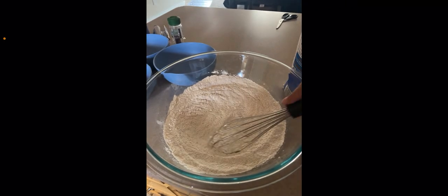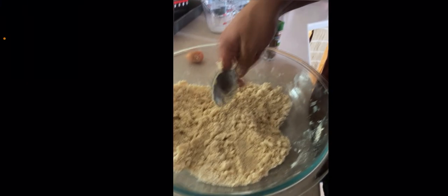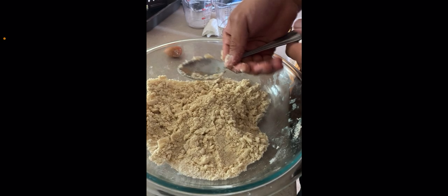As the recipe says, we have to finely pound it, but I really did not want to finely pound it, so I just gave it a little whisk. Now here we have butter in it, which makes it a little sandy texture, which the recipe said that they did.